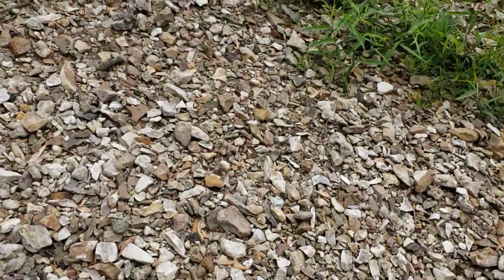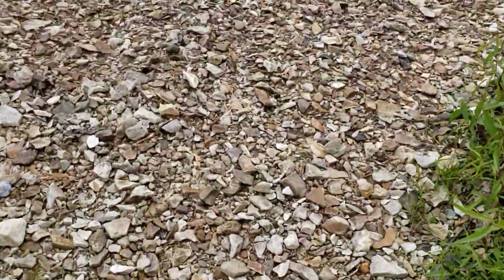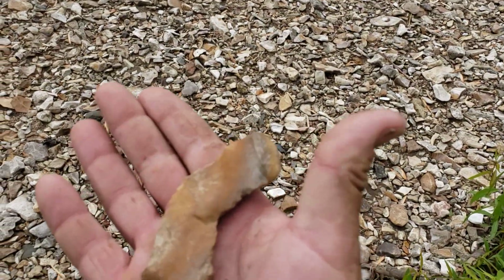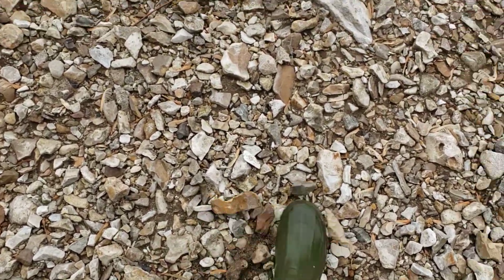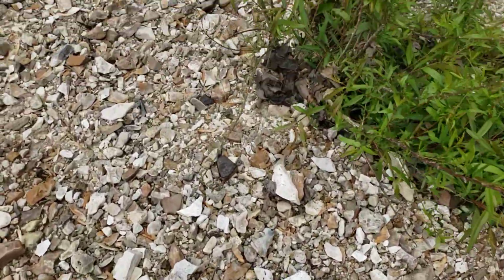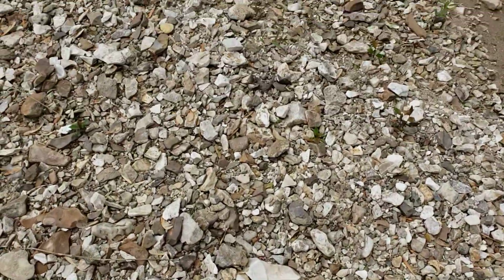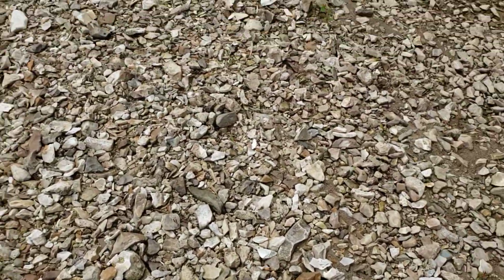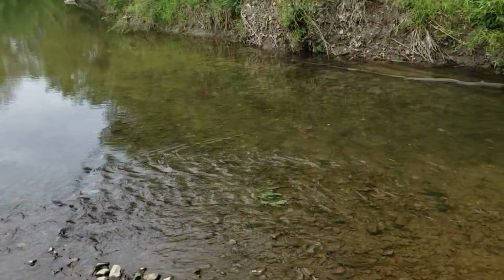Look at all these pretty rocks. There could be something up in here pretty easy. If we just would have had a camera like this the thousands of times we went in the past that was running, you could really see some cool stuff that we've seen, but it's hard to get it when you're just out walking around with the camera.